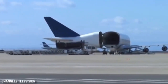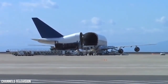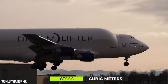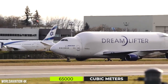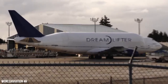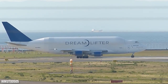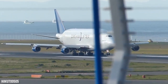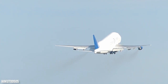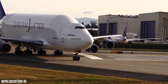Apart from its giant gate, there is also a sweet belly cargo area that stores small to medium type supplies. If we talk about its capacity, the aircraft is powerful enough to carry 65,000 cubic meters of goods that can easily fit 2 massive wings of one of the most giant planes in the world. Dreamlifter was explicitly designed for carrying and supplying wings of their own in the first place. With only 4 of these aircrafts ever being built till now, it proves that it is one of the rarest aircrafts in the world, and getting to witness it right in front of your eyes might be considered a blessing.